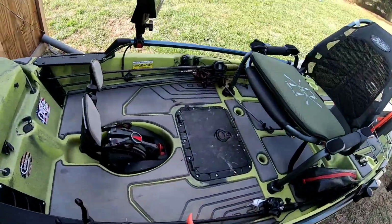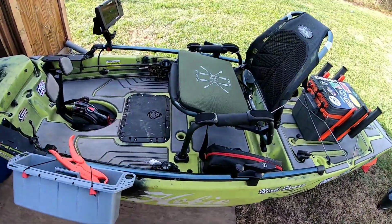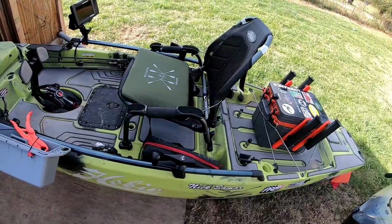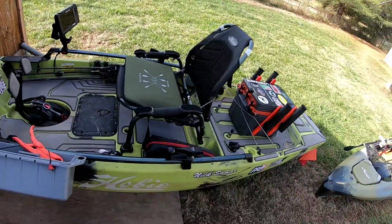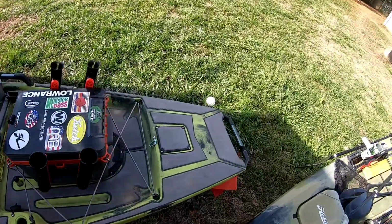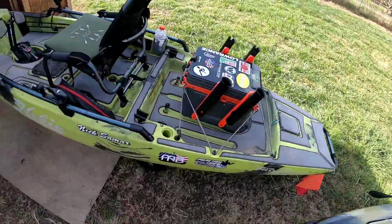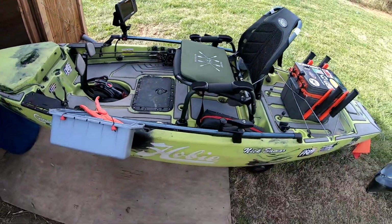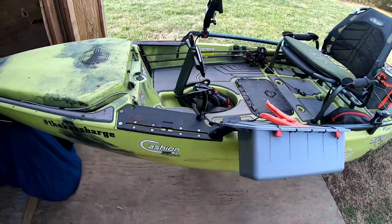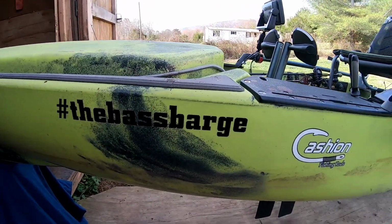And once I got out there on the water with it the first time, I knew this was the one, because I'm a big guy. I'm 6'4". I'm around 300 pounds. And for me to feel really good and stable in a kayak is an awesome thing. I've had quite a few kayaks before this. I've had a Vibe, I've had a Perception, I've had a Wilderness System. And those are all pretty good kayaks in their own right, but they don't even hold a candle to this thing here. This is an absolute unit of a boat. So as you can see here, the nickname I've got for mine is the Bass Barge, because it is a barge.